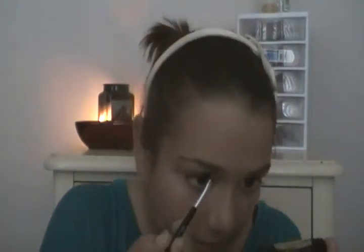I just fill them in because there are some parts of my eyebrows I don't like, the beginning, and my arch I like to work on. So just like that. And I like to make them even. That's one of my pet peeves. Don't have one eyebrow darker than the other. Then what I do is I brush them out. And if there's any extra left over, I go like that.